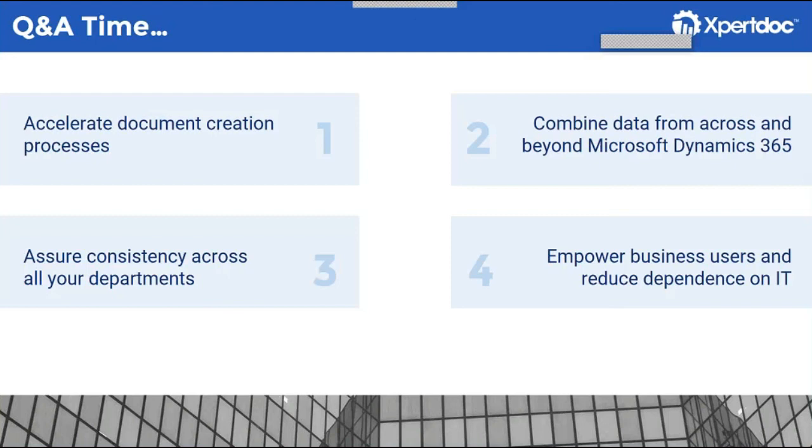We're going to publish pricing pretty soon, and then all of the pricing questions are going to be absolutely clear to everybody. So I'd like you to be a little bit patient. Sorry, bear with us for a few more days, and then we'll provide all that information on the XpertDoc website.